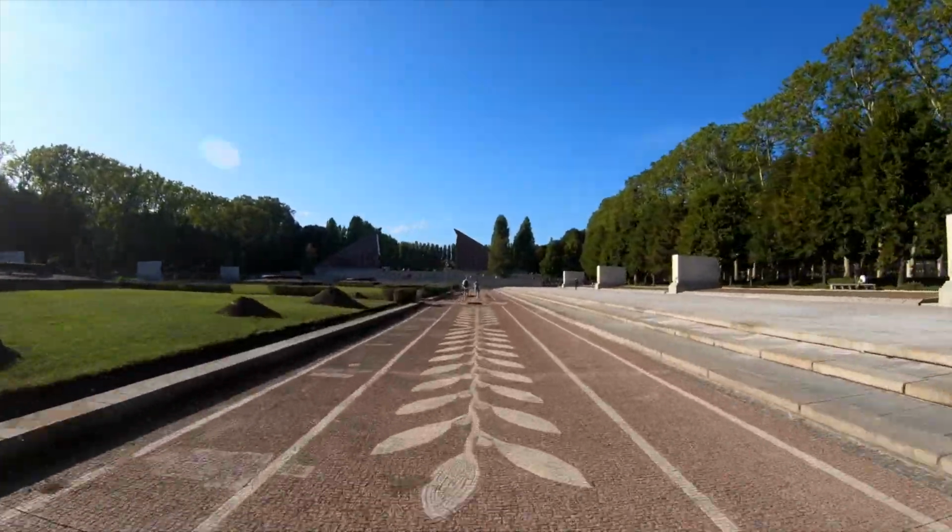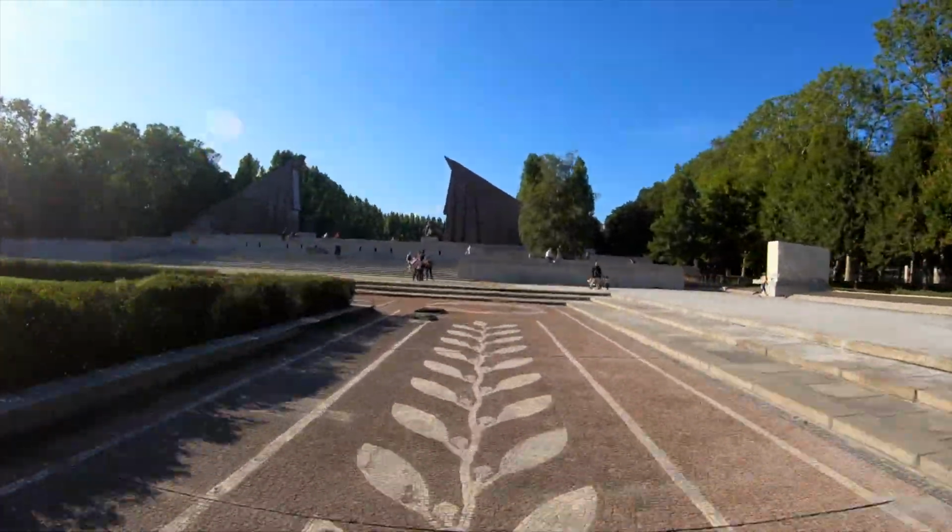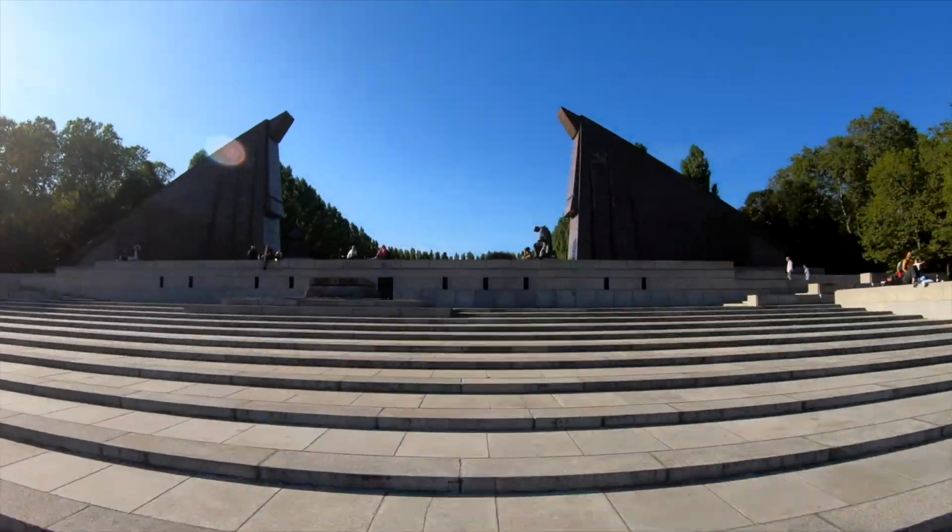This place is massive. It's full of grandeur, which is basically an aspect of the totalitarian regime. It's meant to overwhelm you and make you feel small as soon as you come in. It's very typical of Soviet architecture and monuments.